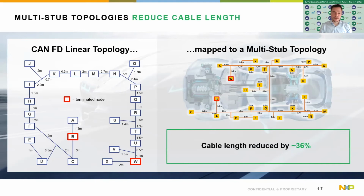The other key benefit of this is, in our calculation, we can save more than a third of the cable length by moving towards this multi-stub topology. So there is also a huge cost saving from going towards this style of network.